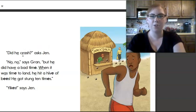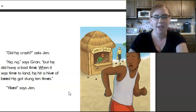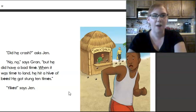"Did he crash?" asks Jen. "No," says Gran, "but he did have a bad time. When it was time to land, he hit a hive of bees. He got stung 10 times." "Yikes," says Jen. "Oh my goodness." That's why he had a bad time hang gliding. I would not want to be stung by 10 bees.